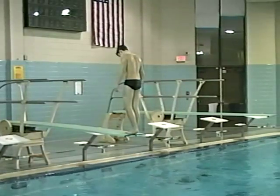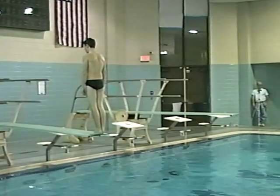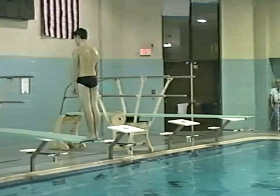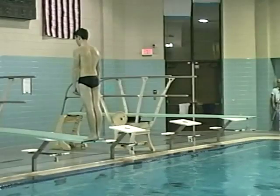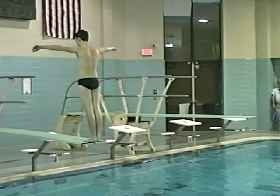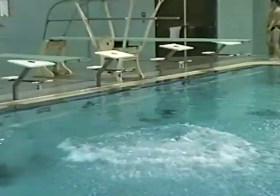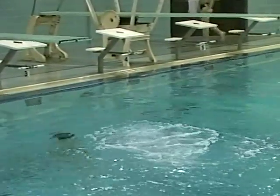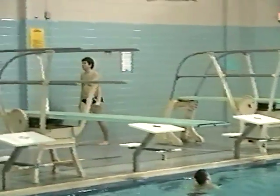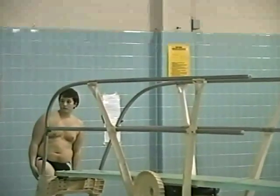Discrepancy with the dive. He's doing a 403C inward 1.5 somersault in addition. Degree of difficulty 2.2. Kind of close to the board. He made a big splash on his entry because he didn't fully come out of his pike or out of his tuck. So we got 4, 4 1/2, 4, 4 1/2, 5 1/2, 4 1/2. So not too bad for a 2.2 degree of difficulty.